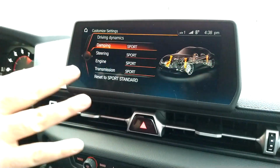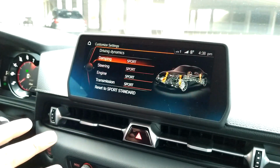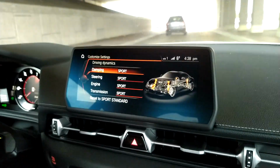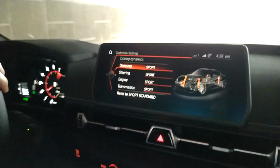So they retuned a lot of this stuff for 2021, just for your information. And I don't know the difference because I haven't driven a 2020. It took me 2 years to get a Supra in my driveway. So thank you, Toyota.